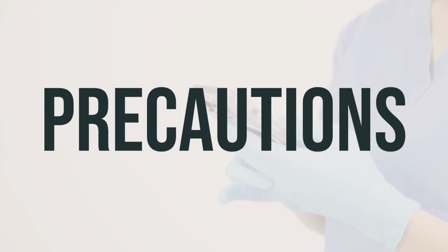Before taking Ecotrin Tablet, delayed release, Enteric Coated, it's important to talk to your doctor or pharmacist about any allergies you may have to aspirin or other pain relievers. Also, consult with your healthcare provider if you have any bleeding or blood clotting disorders, kidney or liver disease, stomach problems, asthma, nasal polyps, gout, or certain enzyme deficiencies.